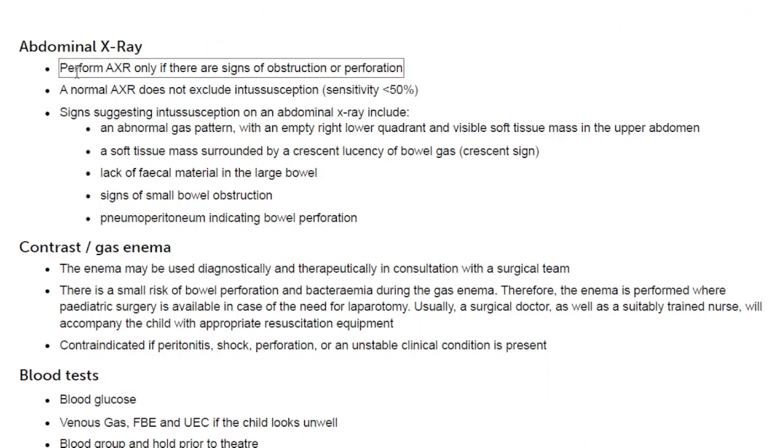Abdominal X-ray. Perform AXR only if there are signs of obstruction or perforation. A normal AXR does not exclude intussusception, sensitivity less than 50%. Signs suggesting intussusception on an abdominal X-ray include an abnormal gas pattern, with an empty right lower quadrant and visible soft tissue mass in the upper abdomen.